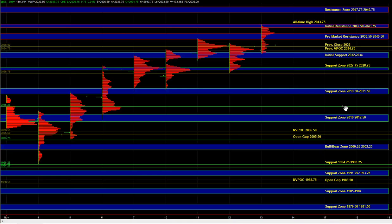So in the overnight session, we saw that ES broke out to a new all-time high, but then that breakout actually ended up failing. And at this point, the market has been under more selling pressure over the last few hours. And heading into the morning, we have pre-market resistance at 38.5 to 40.5 and initial support 32 to 34. Those are really the key areas that are going to be in focus right off the open here.